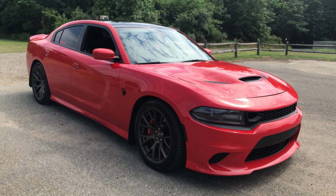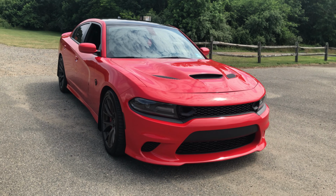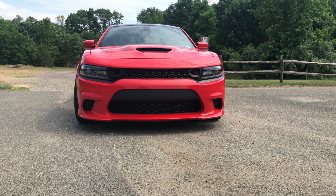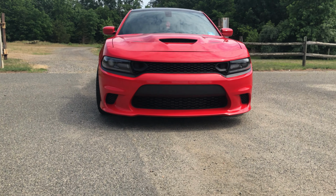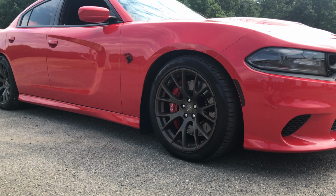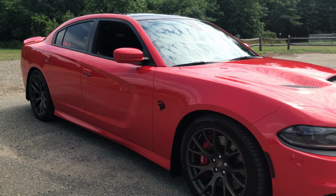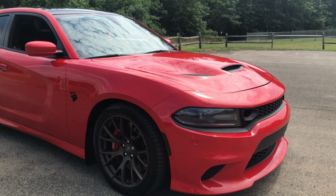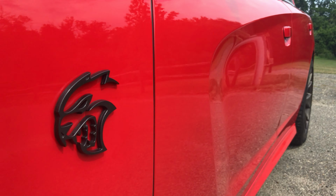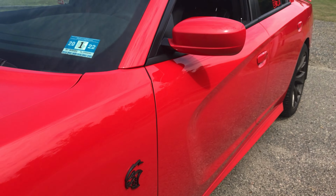That being said, even though we all know the Hellcat is the fastest from factory, my personal favorite is actually the 392s, just because, as we're going to look at in a second, the engine that's in this car is the 6.2 liter, whereas the 392s are a little bit bigger and they're naturally aspirated. It gives you a little bit more options to go ahead and boost a 392.